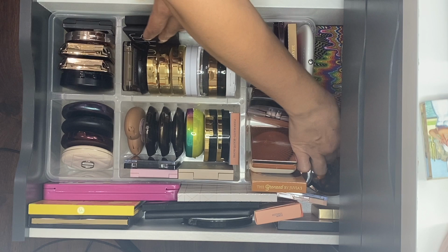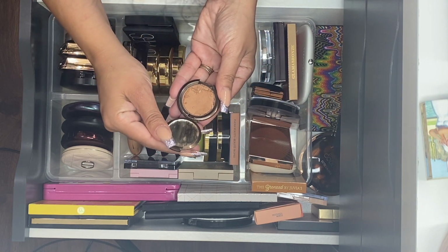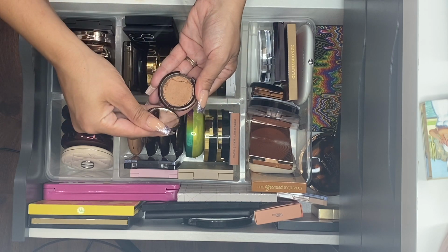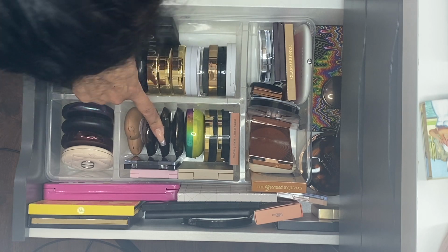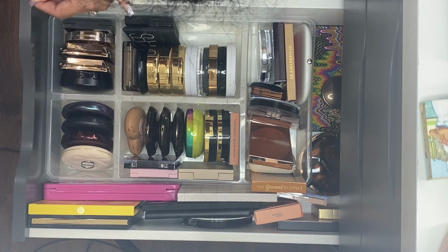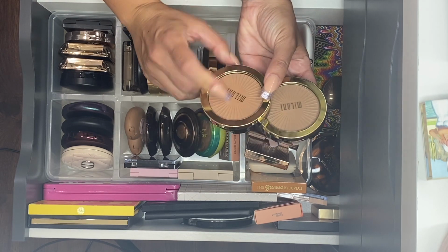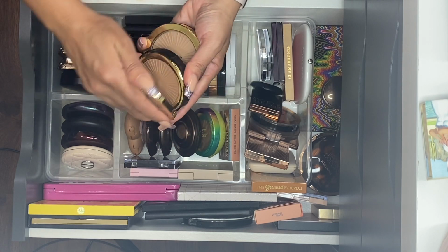Which one? Bondi? Do I want to do? Oh no, it got broken again. I gotta fix it. This is Becca Capri Coast. Dang it. I can't believe it's broken like that. I do have a full size, but still. You know what? Let's do one of the Milani's, shade 3. This one is the shade 3.